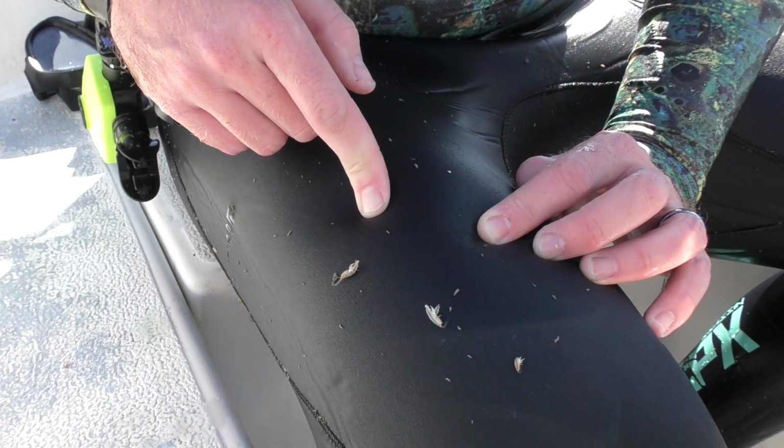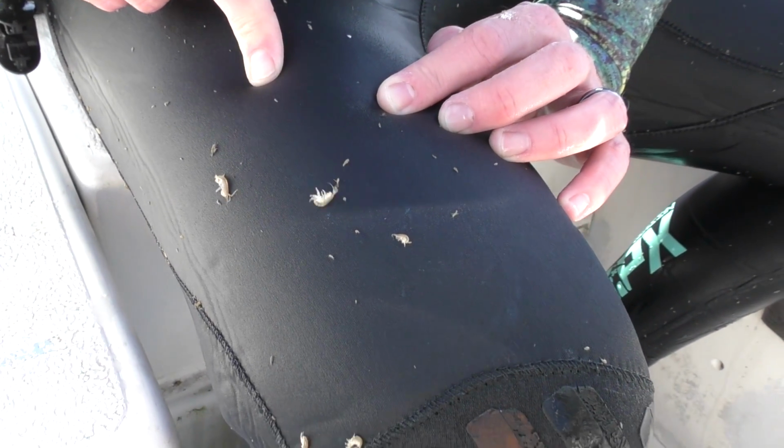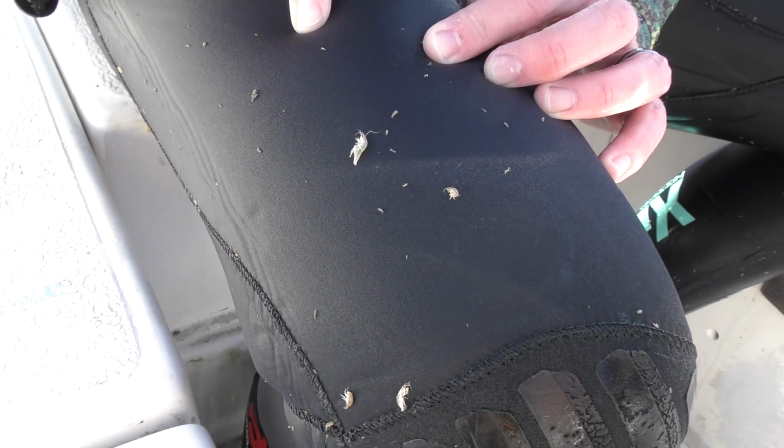Jordan's covered in amphipods. There were some copepods. Man, they are squirming though. Woo, so, he just flew right off you.